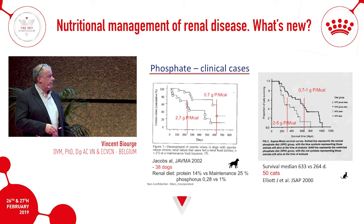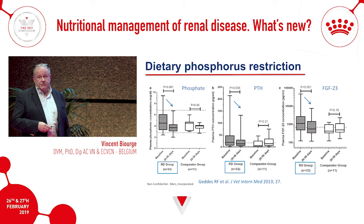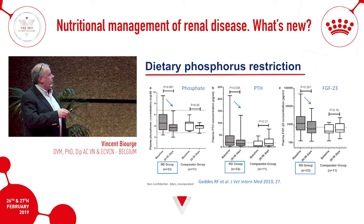Okay, here I make a little hint to a presentation that will be much more complete by Dr. Elliott later today, and that's to show you the influence of the dietary phosphorus on what we call the bone mineral disorder of those dogs, the abnormality that you can find in patients with renal disease. So here you have two groups of patients with renal disease. The difference is that one group did receive a renal diet and that group did not receive a renal diet.